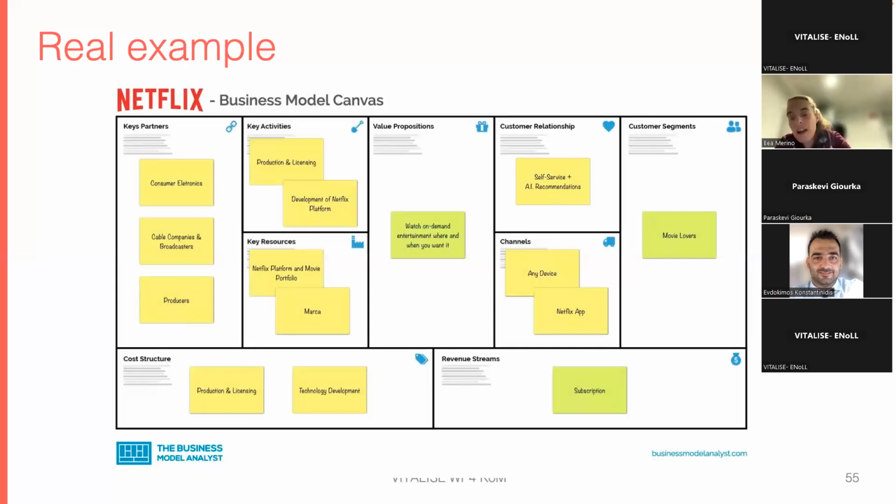And now going back to the cost structure and revenue streams: the revenue stream is the subscription business model, which is well known, and the cost structure is about the product and licensing and the technology development of the platforms, basically. So quite a straightforward example, just for you to know how to populate this business model canvas with an example that probably we all know. Next slide, please.